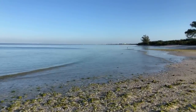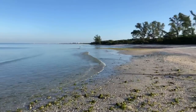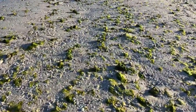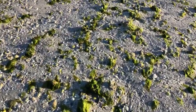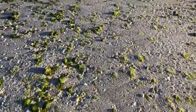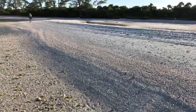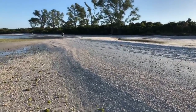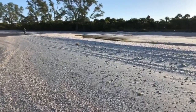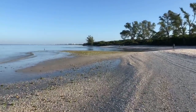Darn. I wish those dolphins would come closer to us. All this where I'm walking was normally underwater. You can see the green algae on it. It's not toxic algae, don't worry. This is normally all underwater here. The water is normally up to here, this little ridge. Crazy, crazy low tide this morning.